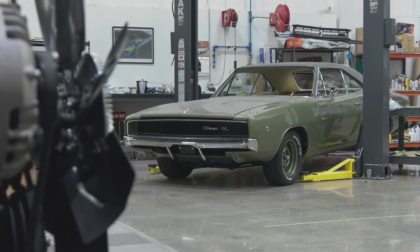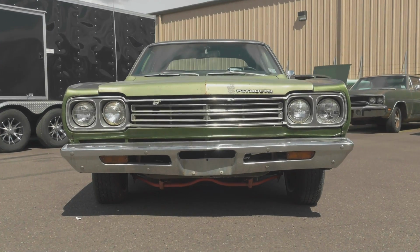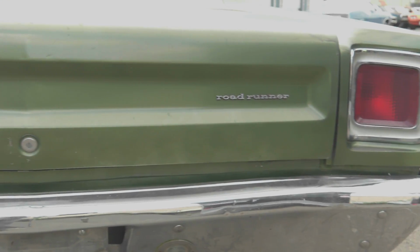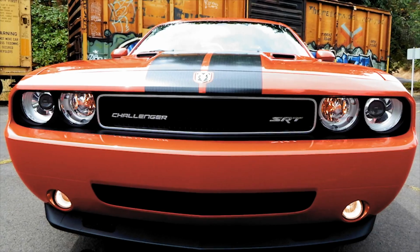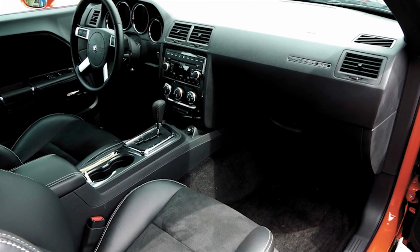Another really cool car that we're working on right now, again, it has been disassembled, has been inventoried. Good solid car, 1969 Plymouth Roadrunner for Scott. Now Scott is the gentleman, his last name is Draper. Scott had the beautiful 2008 Challenger SRT8 in Hemi orange, beautiful orange. That was a great car.